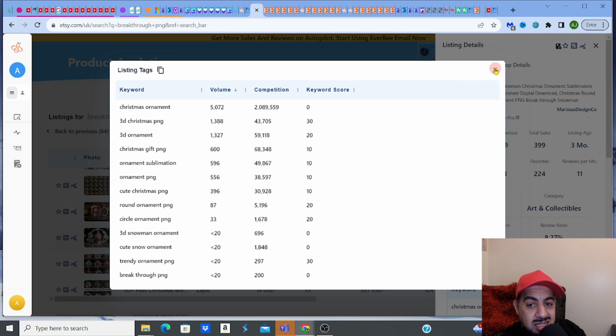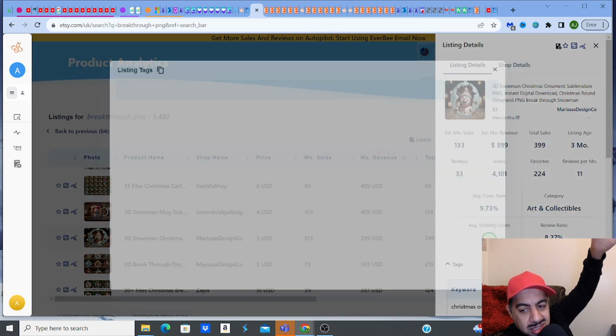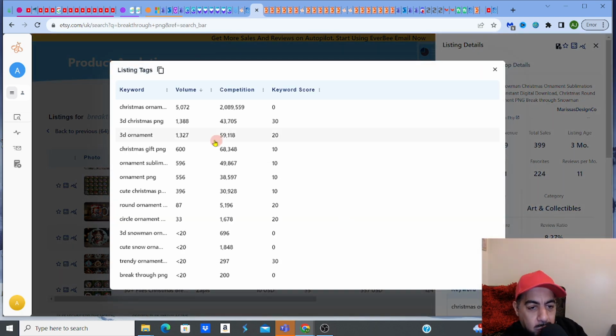Basically, it's getting seen probably in different search areas that people are typing in on the search bar in Etsy, right? So let's say 1,327 people are typing in "3D ornament" on the Etsy search bar. It's probably going to get seen somewhere. Now, the skill is you add up all the volume of where the seller is being seen.